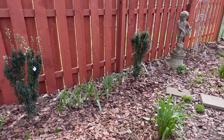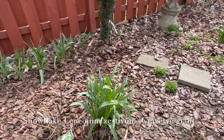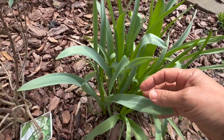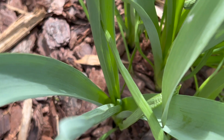And so anyway, looking forward. These are supposed to be the snowdrops. I don't see any buds. I'm afraid to step in here because I have so many different things popping up, but I don't know. Oh yeah, way down in there is something coming. Oh, I see a little bud.